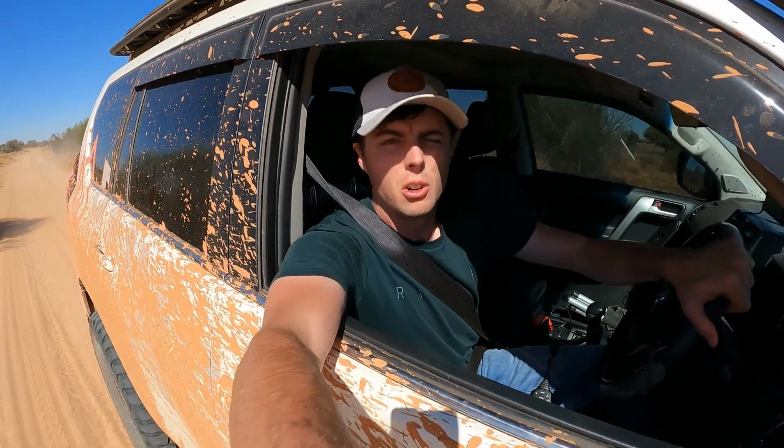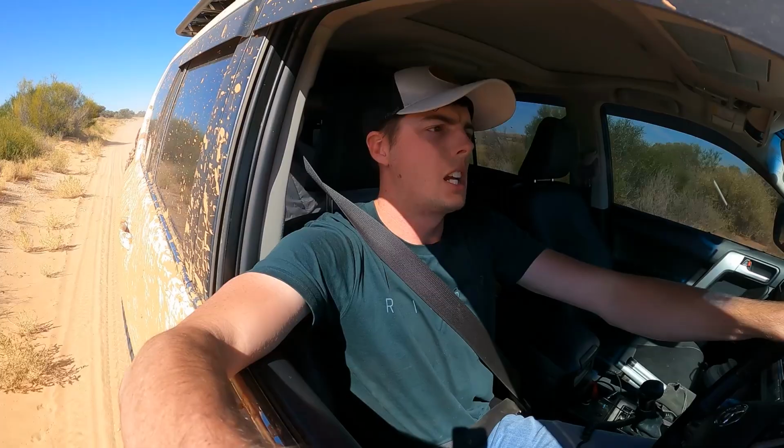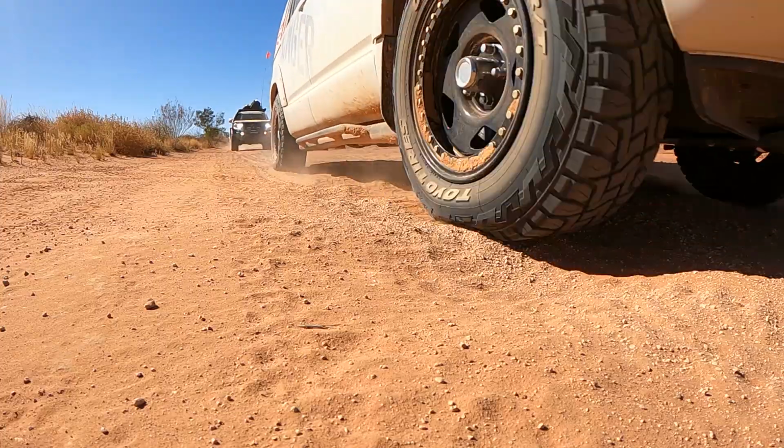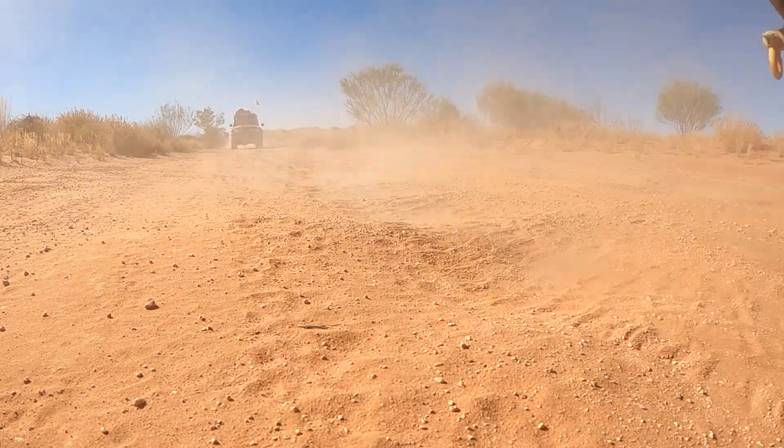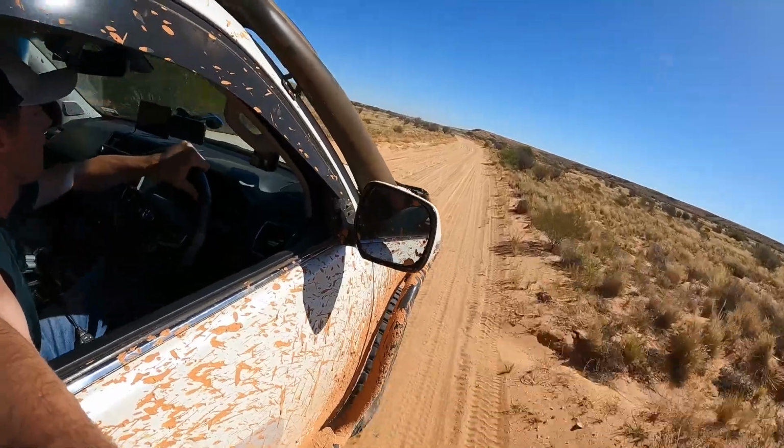Alright guys, we're just on the 70-kilometre stretch from Perny Bore to Dalhousie Springs. Just cruising along. This section you can sit on the speed limit, about 40 kilometres an hour, pretty easy. Our tyres are still down, monitoring temps, still going well. There's a few good mountain ranges off in the distance. Pretty cool to see. Have a listen to this thing.